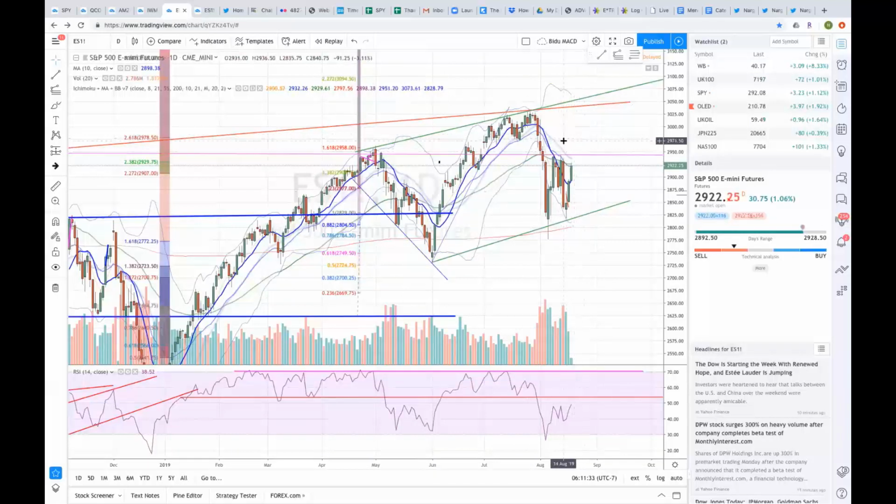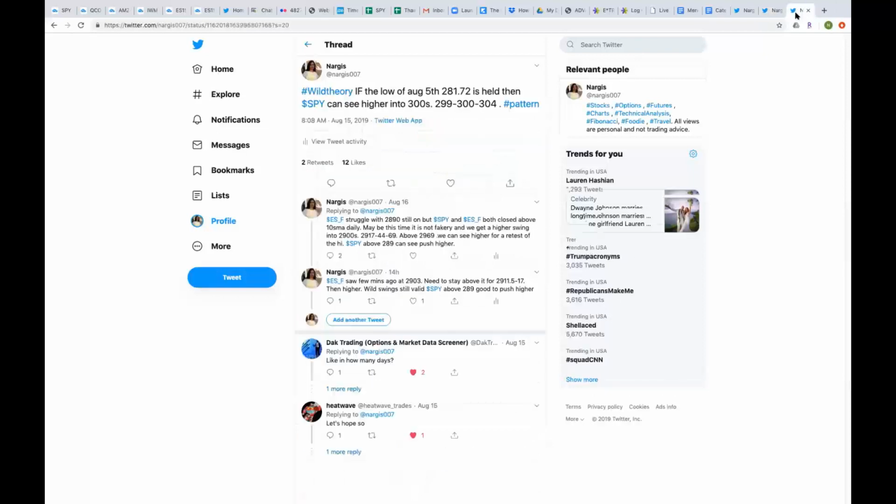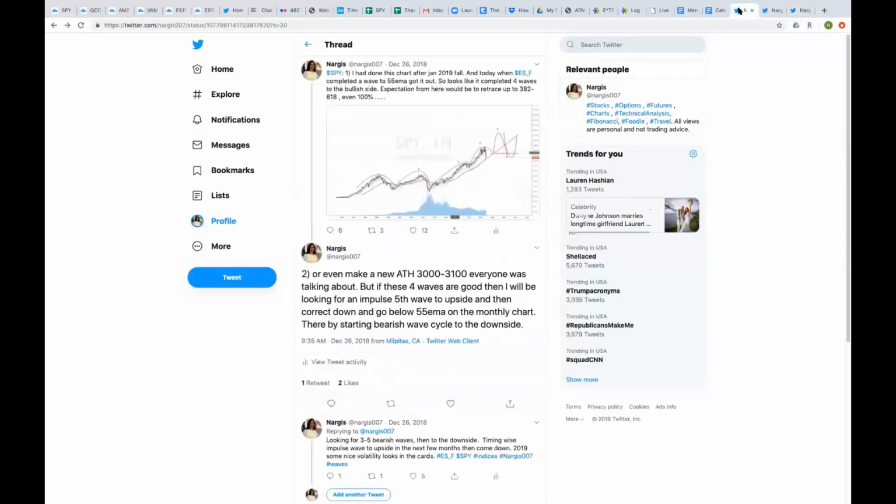2969 was my earlier number I had printed. Because that was one area it had not touched before, maybe it'll go there and touch it. And someone else was printing a higher number than that, 2990, Ben Maldonado. So I had published this one wild theory, if this low is held, then we can see higher into those. He had said that he also sees a similar pattern going into 2990. So, who knows?